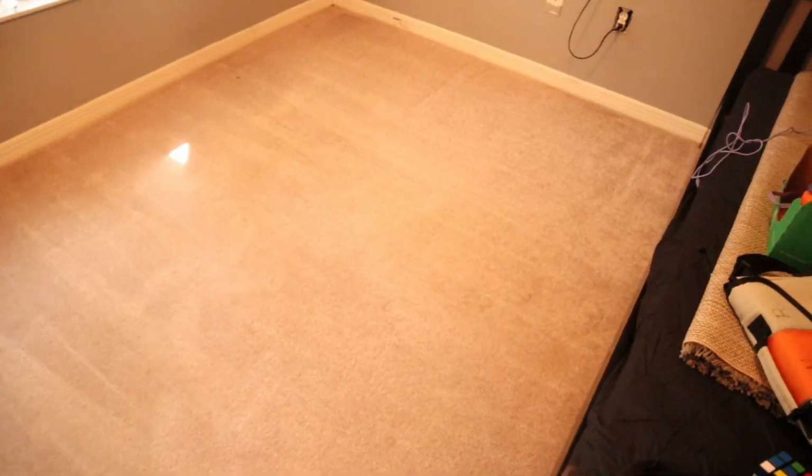So this is what it looks like after I'm done. It's not perfect. You can still see some shadows. Some shadows look like spots, but they're just shadows. And then some of them, like right here, it doesn't really look like that in person, but I guess the camera just picks up everything. And that's just what happens when you have a little boy. They ruin the carpet. So this is as good as it gets.